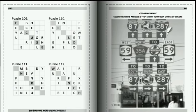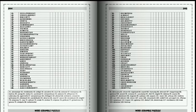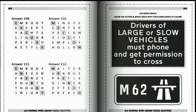6 by 6 diagonal word square puzzles. Word scramble puzzles. The letters are scrambled and we have to figure out what is the word. Actually, the answers are given at the bottom of the page. Another coloring page.